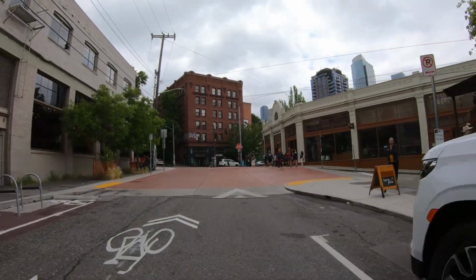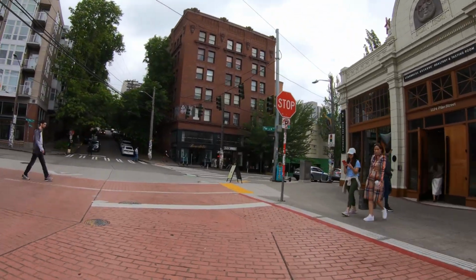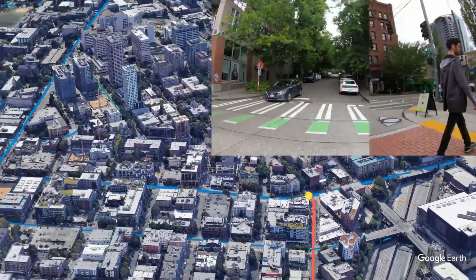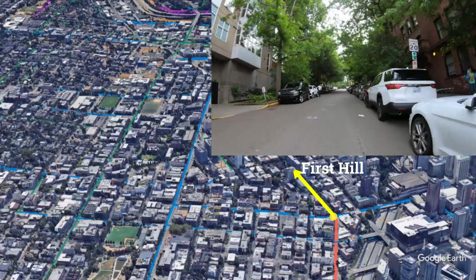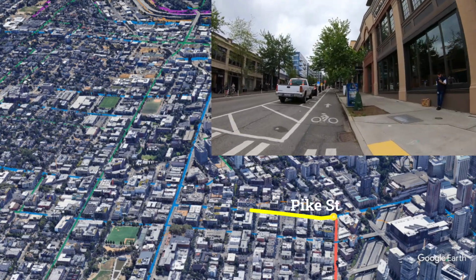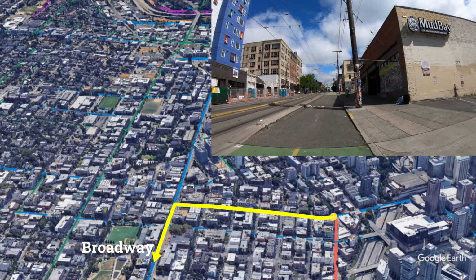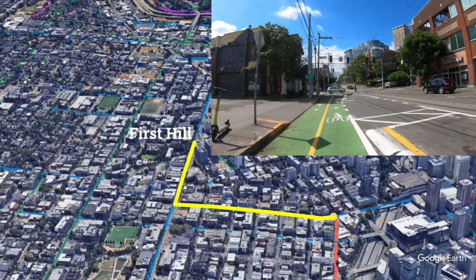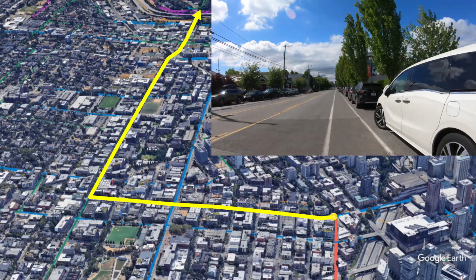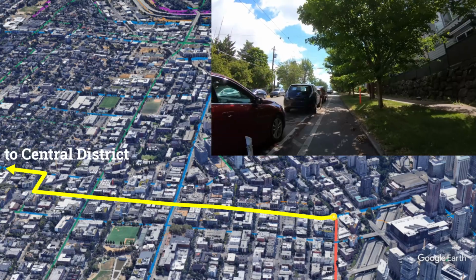At Minor Avenue, we encounter a raised intersection. Melrose Avenue ends at Pike Street. From here, if you continue straight, you will head directly onto First Hill. If you turn left, you can use the Pike Street protected bike lane to get to Broadway two-way protected bike lane north towards the rest of Capitol Hill, Broadway south towards First Hill and Yesler Terrace, 12th Avenue south towards the International District and Beacon Hill, and Union Street protected bike lanes east into the Central District.